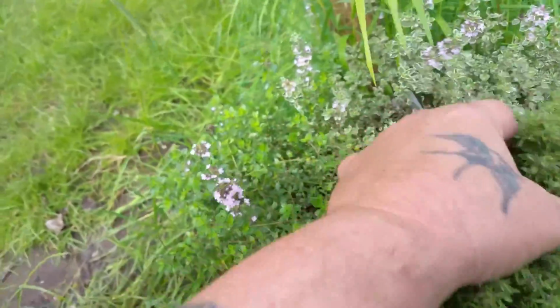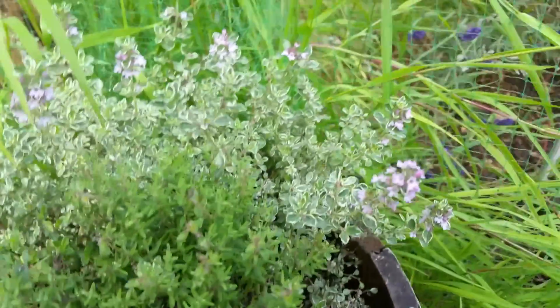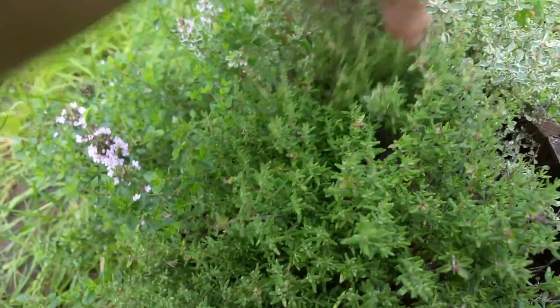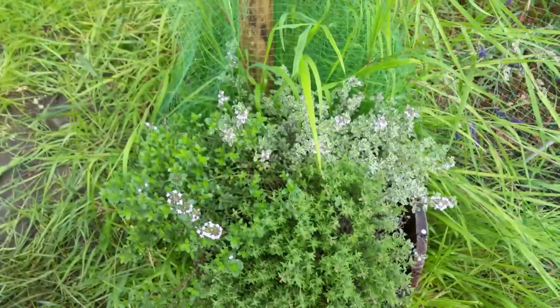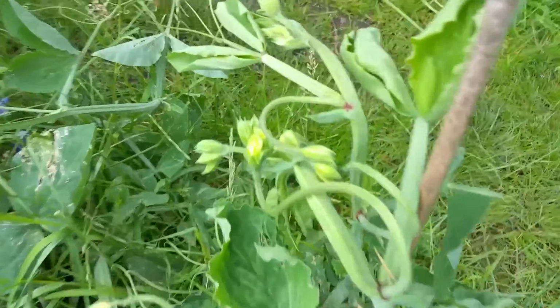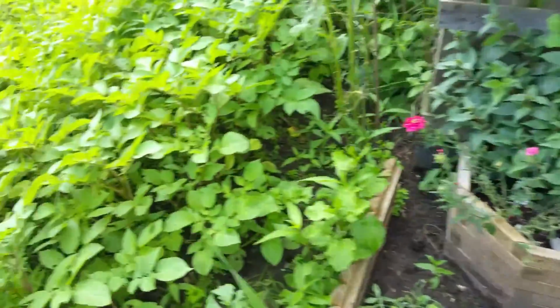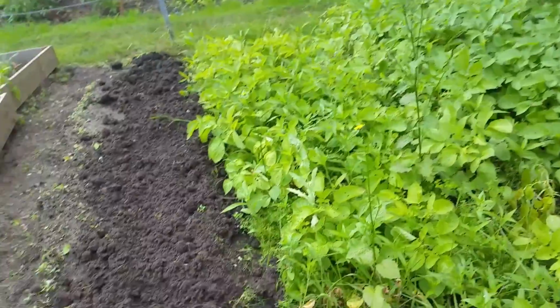Oh, it's really nice. My thyme. Love this. Just brush your hand over it. Oh, beautiful. There's 3 different lots in there. So lemon one. Oh goodness me, variegated as well. The smell is just unbelievable. And sweet peas, huge flowers on them, so hopefully they'll be out. Right, I think that's about it.